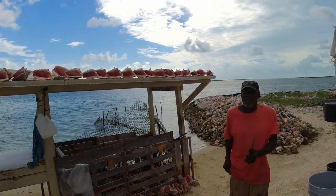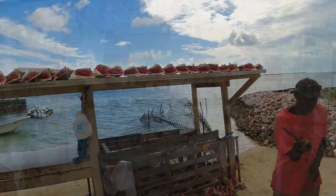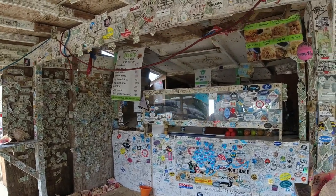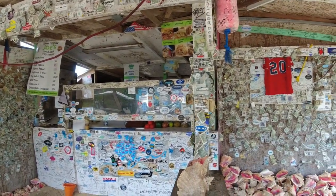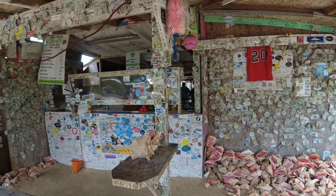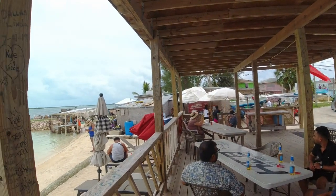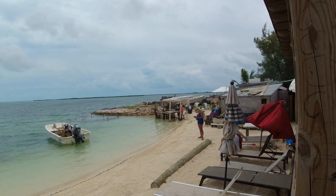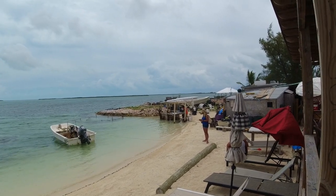Oh, yes. Whose birthday? Somebody in there. This is the Conch Shack here. You got to stop here and meet the guy, Derek, behind here. He'll give you a demo of how they raise these conchs and clean them. And look at the view here at Joe's Conch Shack. You saw Derek. He's cutting them right over there.